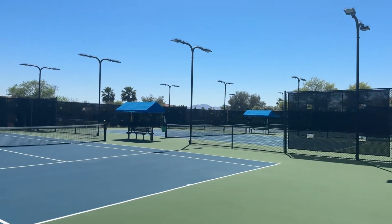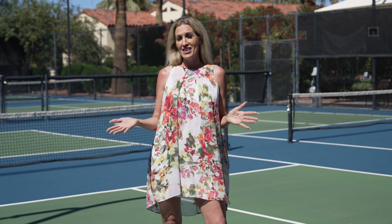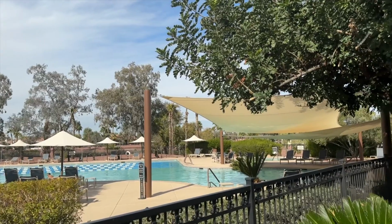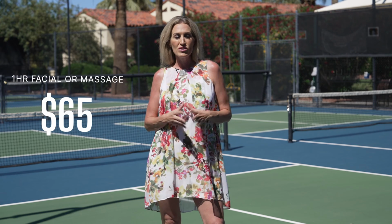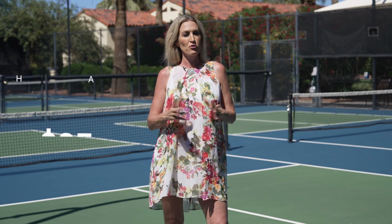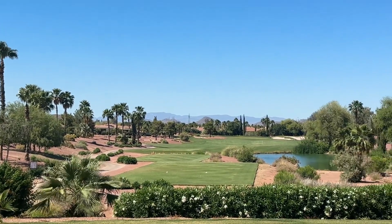So all you pickleball lovers, they definitely have pickleball here at Corte. They also have tennis. And if you like to have a workout, you like to have a swim, they definitely have an Olympic-sized pool. So that is available for their residents. They also have the spa, and I'll go ahead and put some of the information here on pricing for the spa. And what's great here too, I think I mentioned before, it is a golf course community. So we're going to take a deeper dive into the golf course here in just a minute.